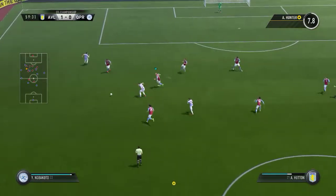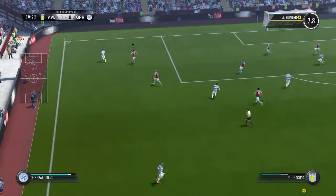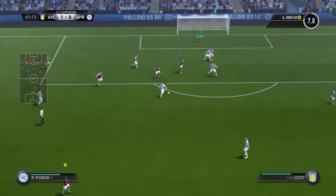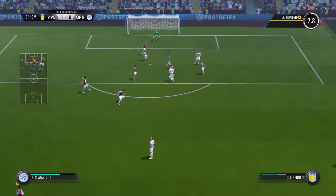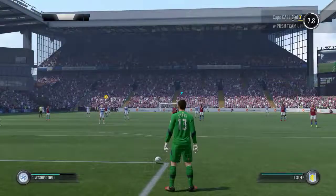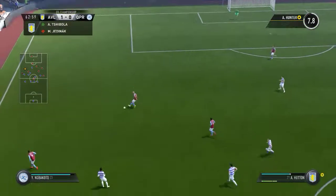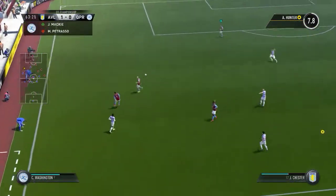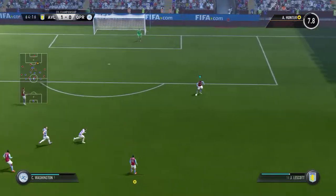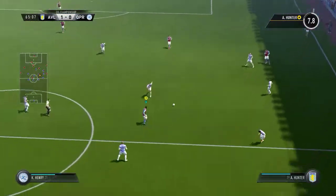Good football between these two. Nice passing. Quick tempo to the passing. The opposition can't get near them. And here's the shot. That's thrown way over the top. Aston Villa coming off the pitch. Number 25, Niall Yenina. Coming onto the pitch. Number 8, Aaron Kishimoto. James Chester. Julian Lescott. Hunter.